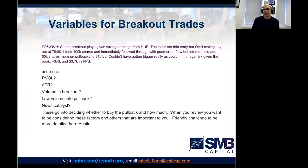Let me give you an example. Let's say we're looking for something to break above $30. We've got good RVOL, a news catalyst, a good ATR, and we buy it, and it really pushes away from price on really good volume, which is another variable we look for. We want to see increasing volume on the breakout, and we want to see it move away from price, a bigger move than we normally would when something clears a level. And then let's say it went up to like 30.50, and then on very little volume, it busted back to 30.